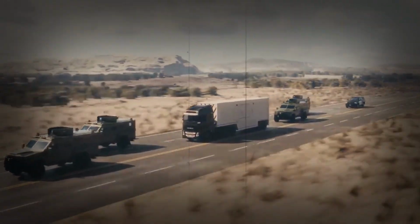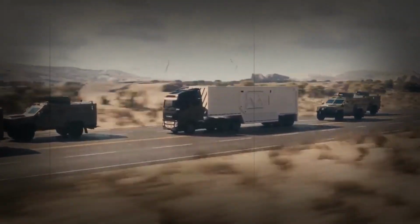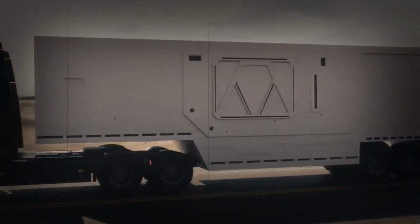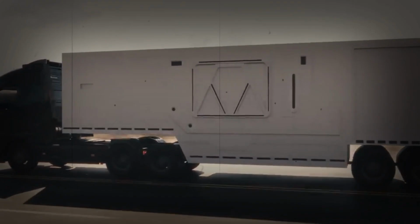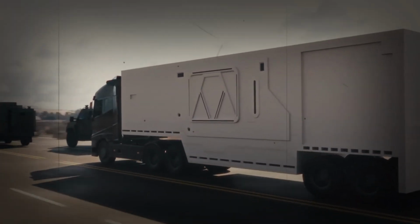In the middle of the convoy is the truck carrying the nuclear weapon. This truck is specifically built to transport nuclear weapons. The body of the truck is made of special hard steel so robust that it can't be cut with a grinder, nor does a drill machine work on it. Even if this truck flips for any reason, its body will not crack.